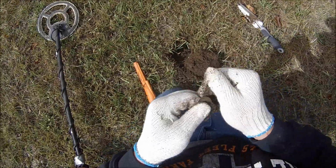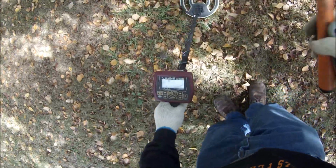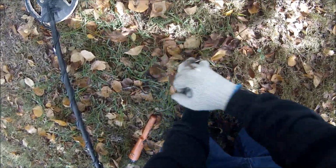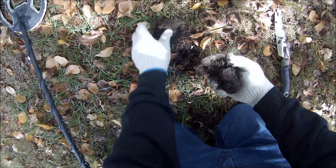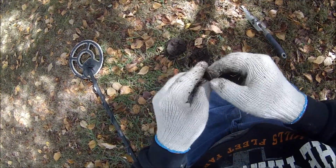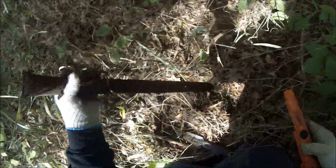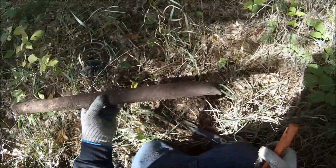Yeah, a dime. 1971. Nope. First nickel of the day. Cool. I haven't found a nickel in a few days anyway. 1972. Like an old fence pole, maybe.